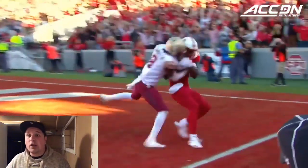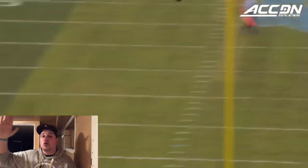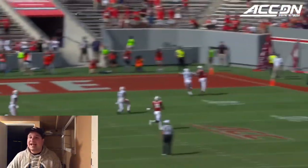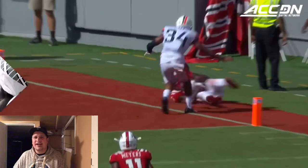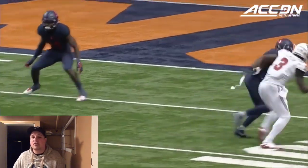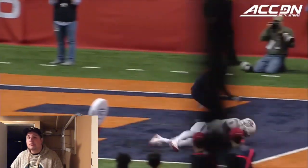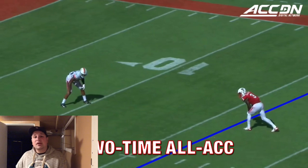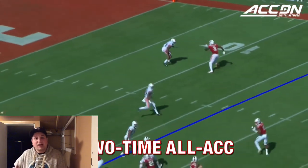Kelvin Harmon can run a deep route. His acceleration straight off the line, going vertical, has been amazing. He gets separation, but the YAC yards aren't there. But I think he'll be there in the NFL. I don't see why not. You just need that quarterback to throw the football at the right time, and you pretty much have it right there. So if I would pick a big receiver other than Hollywood Brown, I'd probably go after this guy.